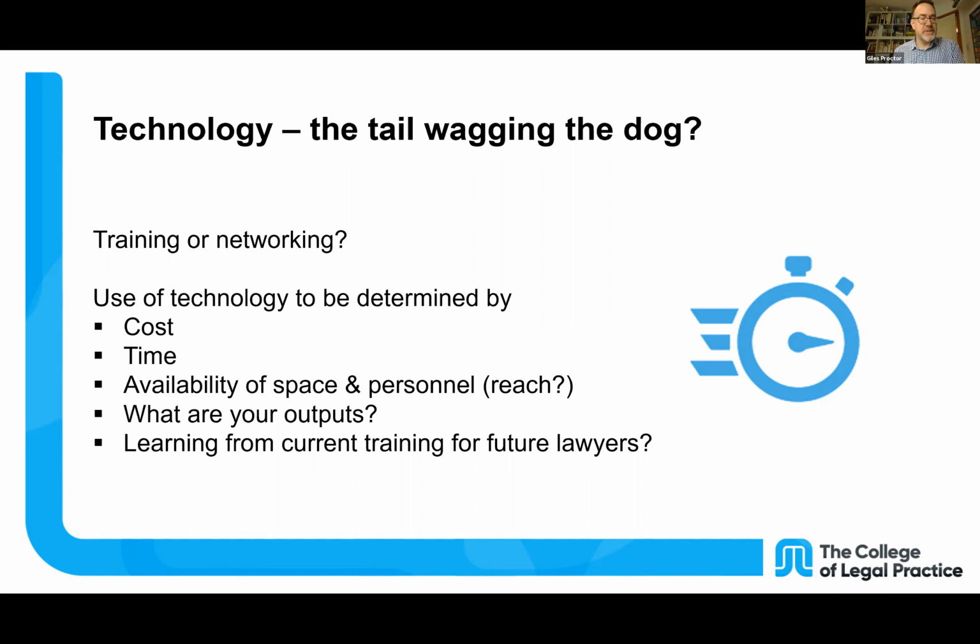One of the great things about technologically driven modules is you can deliver them beyond the physical space that you might normally conduct your training in. Most importantly, what are your outputs? What are you seeking to get from the training? You need to deal with that first and then work back in your design to see how technology might enhance that.